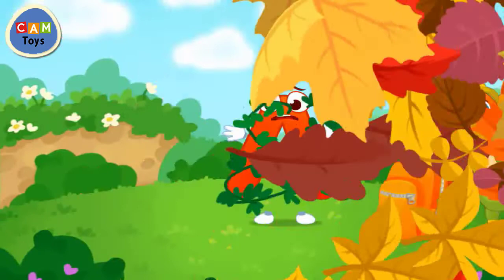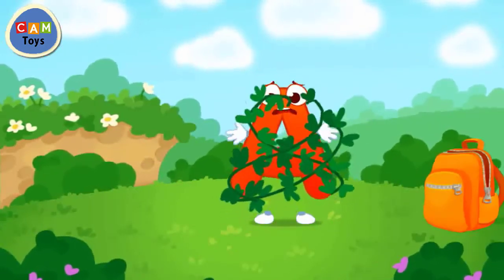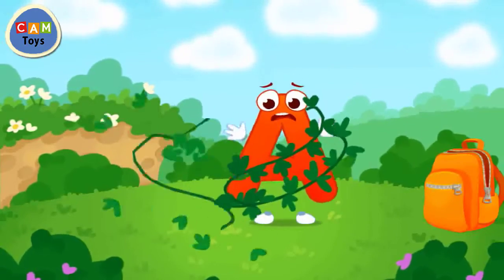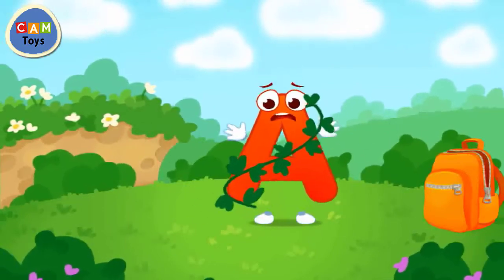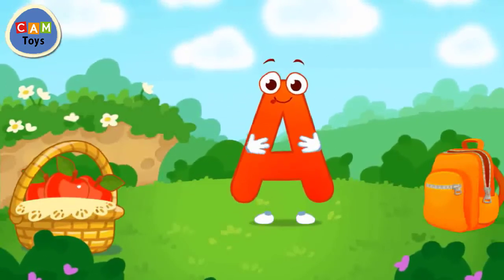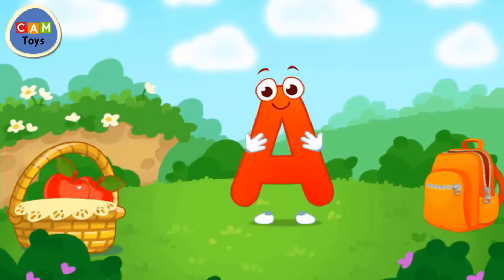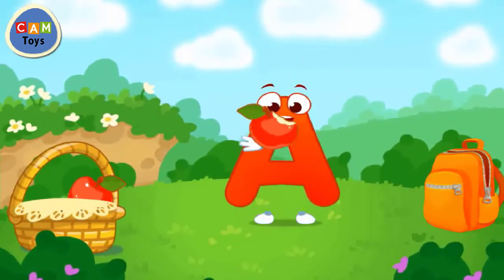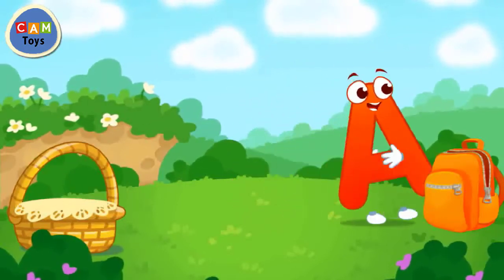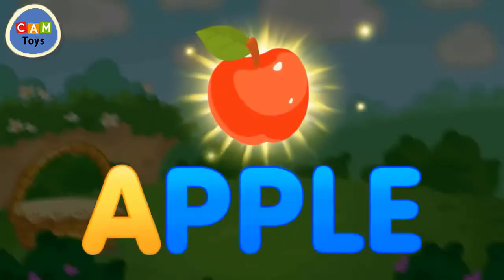Letter A decided to go camping, but got tangled up in the twigs on its way. Let's help the letter A untangle itself. Tap on a twig. Let's treat it to something tasty. What a tasty apple. Done! A, apple.